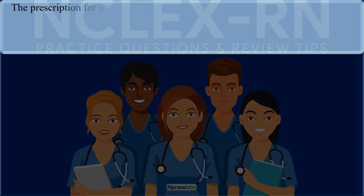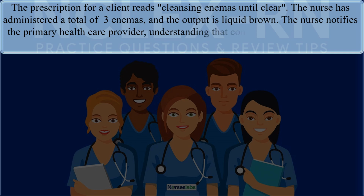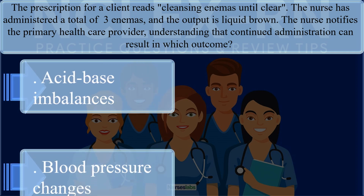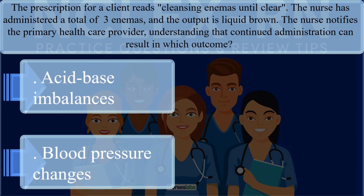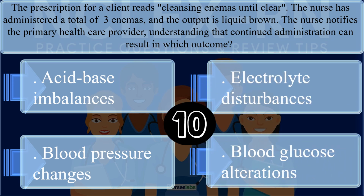The prescription for a client reads cleansing enemas until clear. The nurse has administered a total of 3 enemas, and the output is liquid brown. The nurse notifies the primary healthcare provider, understanding that continued administration can result in which outcome? The answer is acid-base imbalances, blood pressure changes, electrolyte disturbances, or blood glucose alterations.